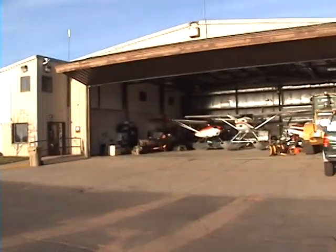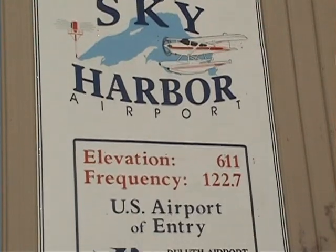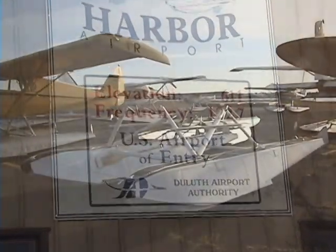Now you've had a chance to see what the Skyharbor Seaplane Base looks like south of Duluth. An excellent place to stop to get some fuel or do maintenance or do a float changeover.